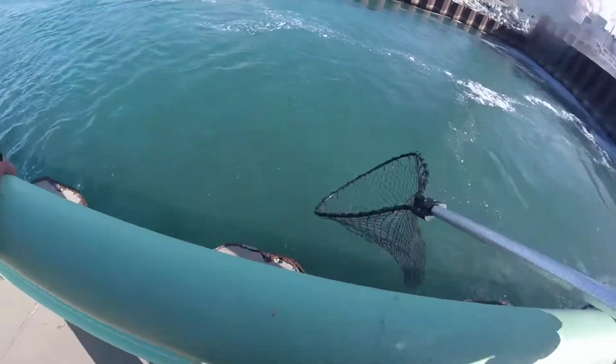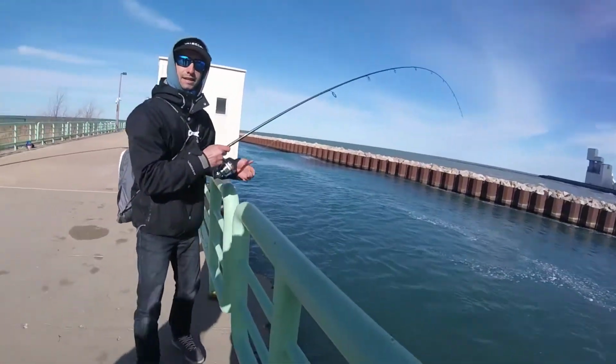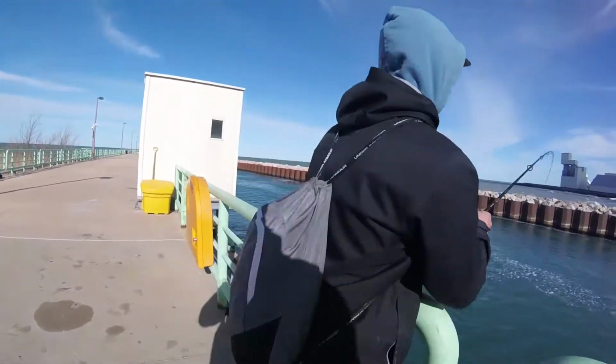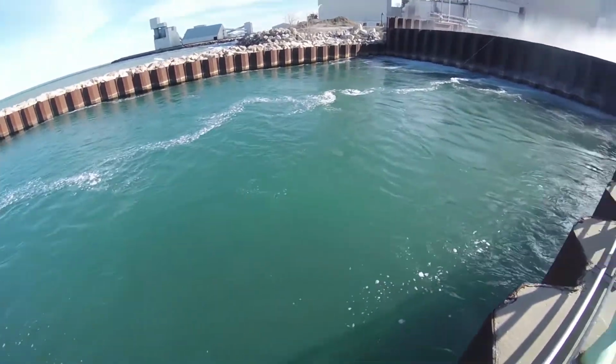Oh my god, that thing's huge. This is crazy. I was just jigging this blade bait. I just put a blade bait on, and it ate it, didn't it? Yeah, this dude said he caught a carp, and this carp literally smashed this blade bait. He ate it, like, straight up. Never saw a fish. Oh, I got my workout in for the day.